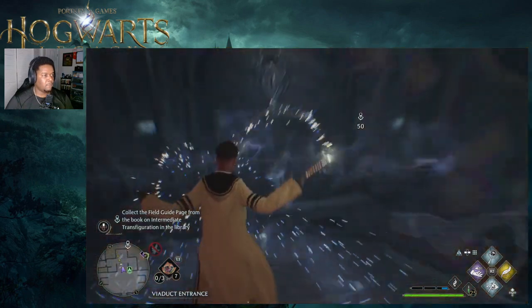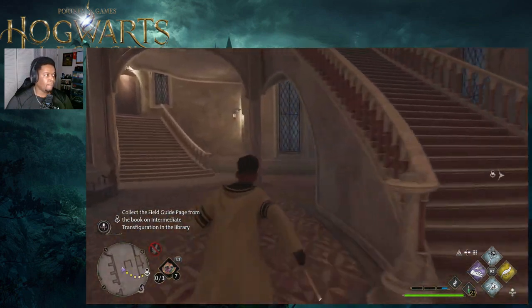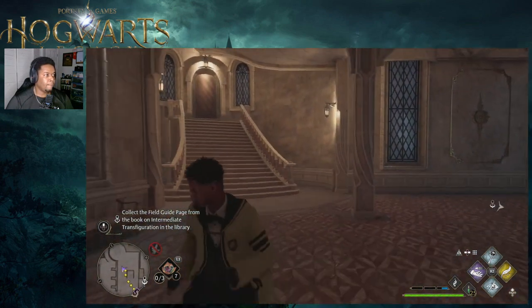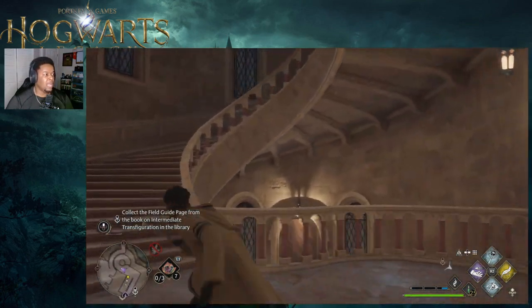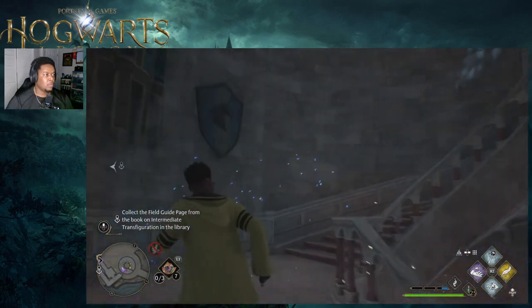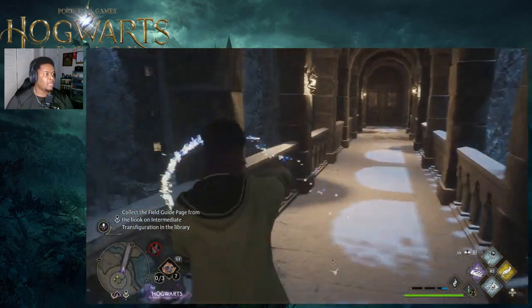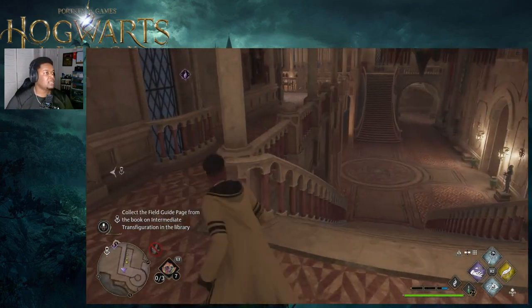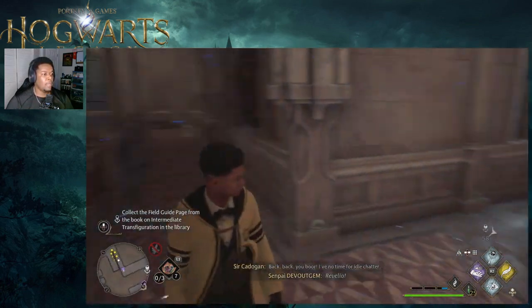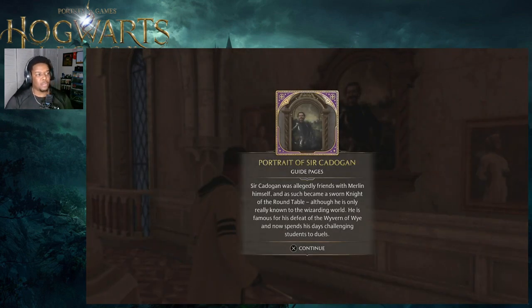Okay. Revelio. Is it this chest? Something is pinging. I think it's up here. If I remember correctly, there's a lot of stuff in Hogwarts that we haven't discovered yet. Back, Revelio. Oh. Portrait of Sir Cadogan? Alleged friend of Merlin himself.